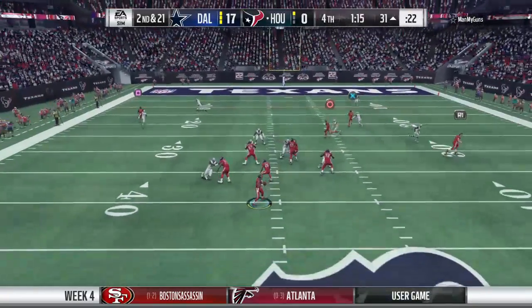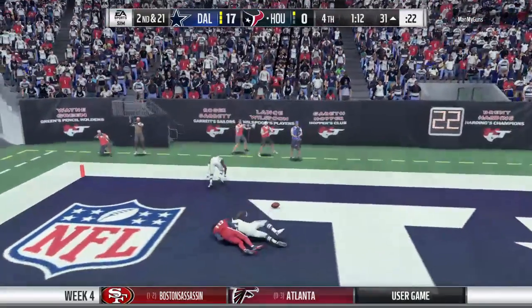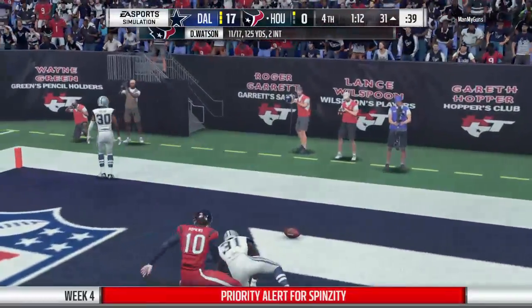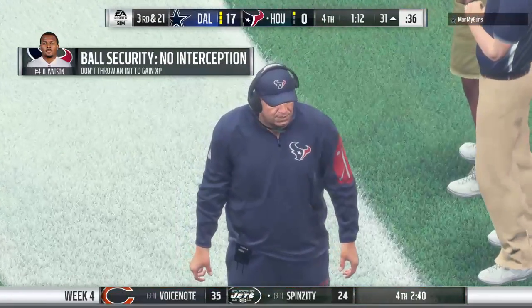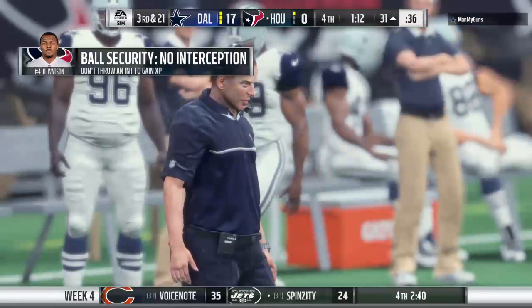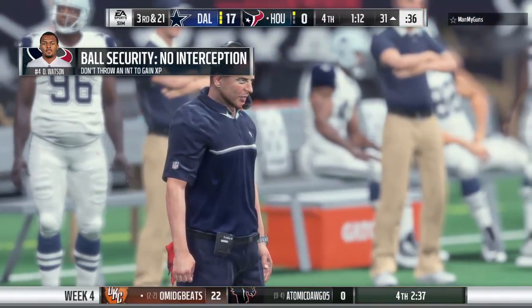Now a play fake, and it's Watson. Now a desperation throw deep downfield. And he can't hang on. That's definitely going to be one he wishes he had back. Incomplete in the end zone. This defense was definitely alert to the possibility of the deep ball, and they were more than ready for it.